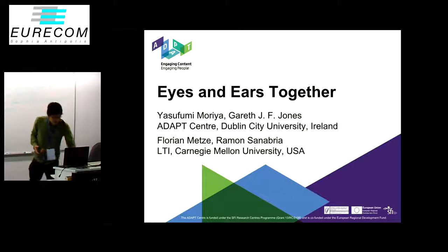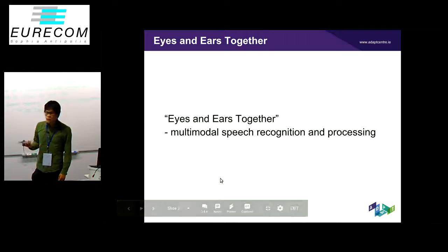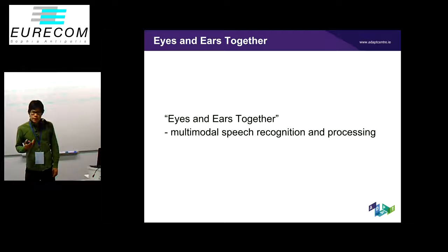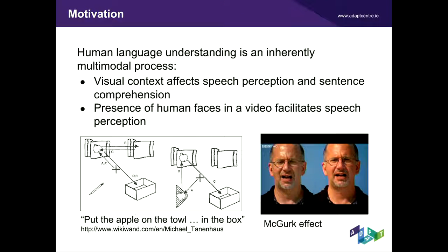So first, we just had a speech processing without audio, but we go to the opposite direction. We have multimodal speech recognition and processing, so integration of visual features into speech processing systems. That's the core idea. So I'm going to introduce the motivation for that.